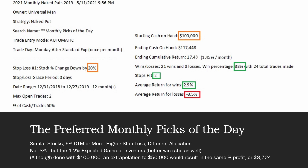What did we have in 2019? We see a 17.4% return, or 1.45% per month. 88% success rate with 24 total trades made. He's only allowing 2, where in our previous screens we were allowing for 4. The average return from the winners was about 2.9%, and the average loss on the losers, only the 3 times there were losses, was only 8.5%. That's still relatively high, but with an 88% success rate, we're still able to achieve the 1 to 2% we're looking for with conservative income strategies.